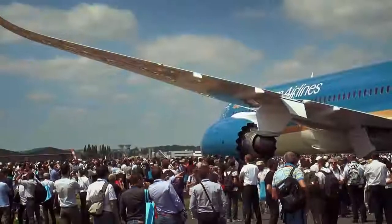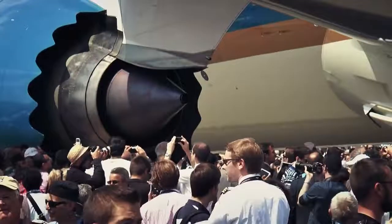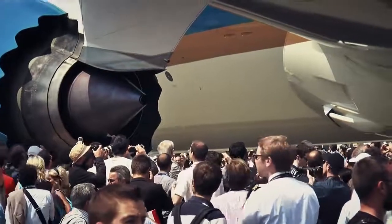I think it's exciting to people. We saw a lot of that same excitement at the air show. It was just wall-to-wall people as far as you could see, and they were all so excited to see the airplane. The folks were out there waving to us because they knew it was coming.